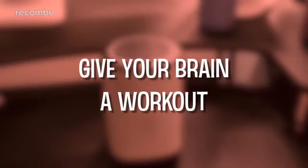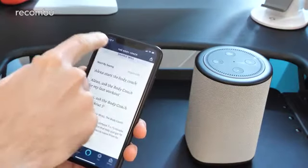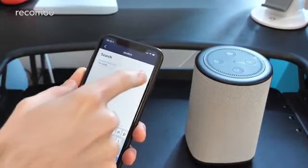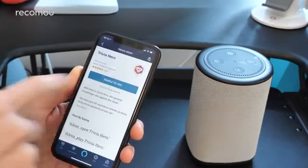Give your brain a workout. If you're anything like us, then your brain has probably turned to mush over the holidays with far too much boozing and sitting around on your arse. But no worries, because Alexa can actually help you train your mind as well as your body. So what you want to do is once again dive into that app and head into the skills section, and this time search for Trivia Hero and then get that downloaded.